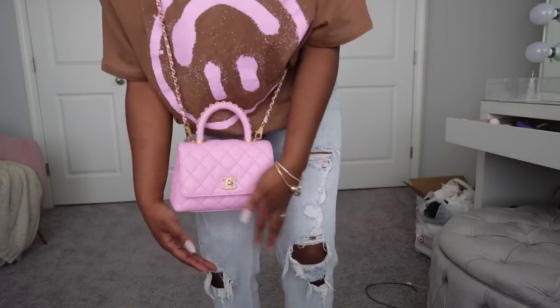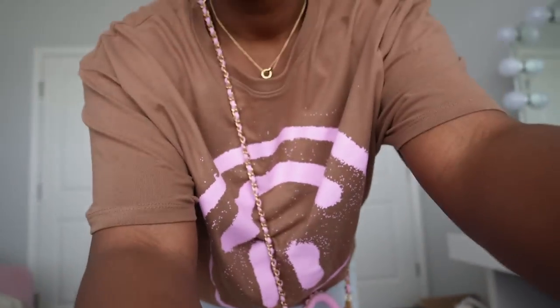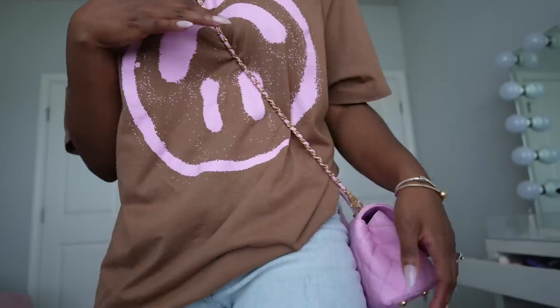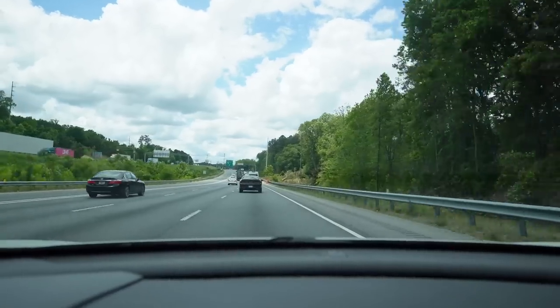So something casual, you know, and the purse just made the outfit because the color of the smiley face in the bag itself is like perfect. So let's go. Are you worried? Don't be worried.